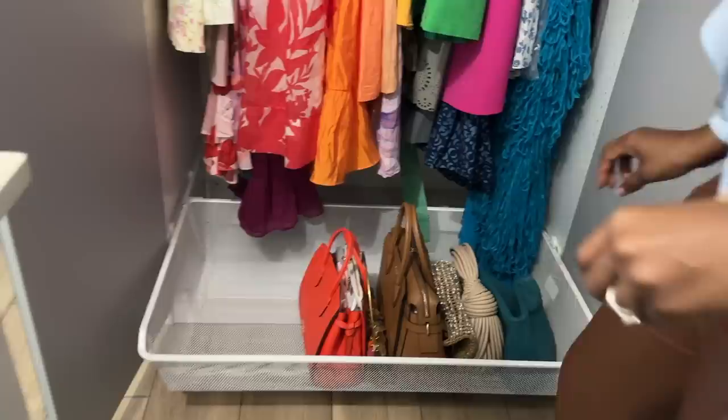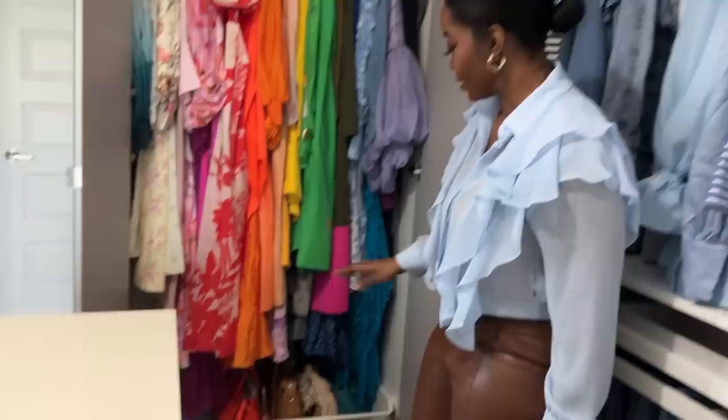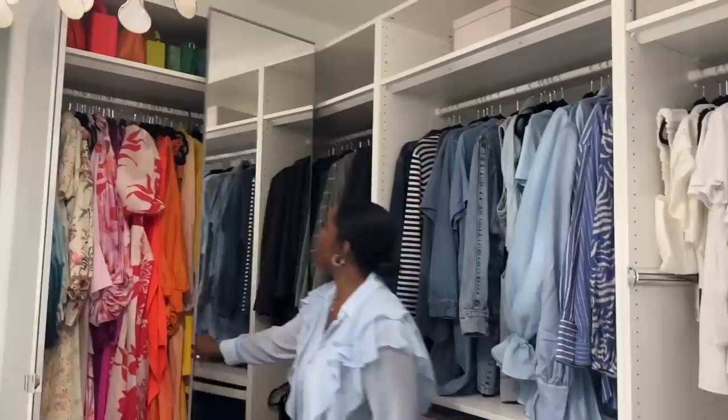Let me take this out of here. But there's a little bin down here at the bottom, which is such a convenient feature to this area, that I'm gonna put more of my larger bags in this area. I just have to finish unpacking them, but yeah, that's what this area looks like.